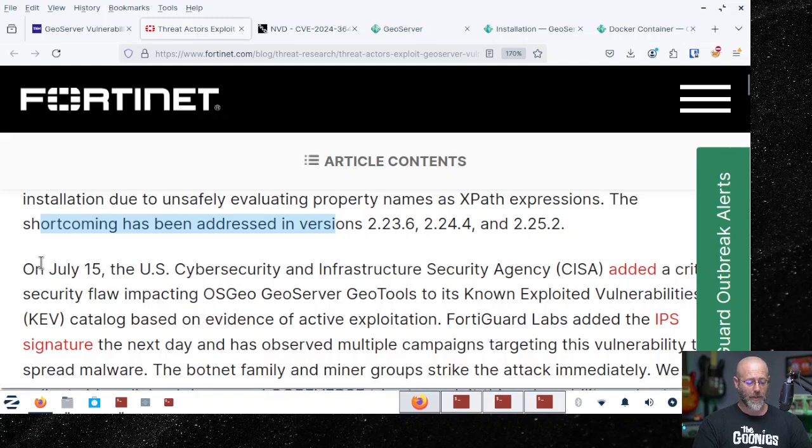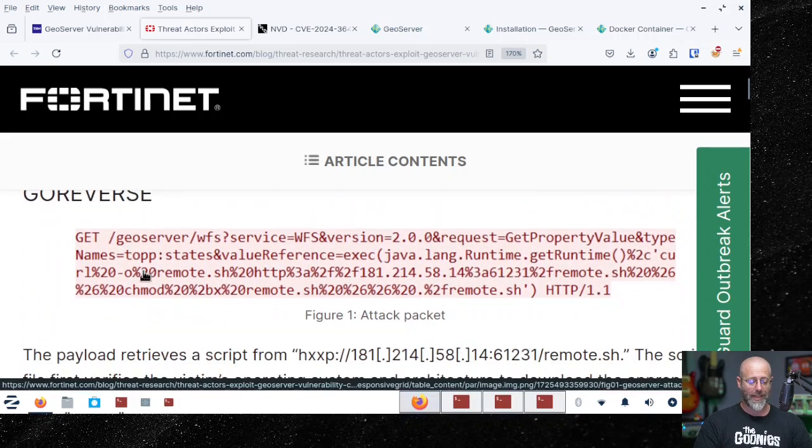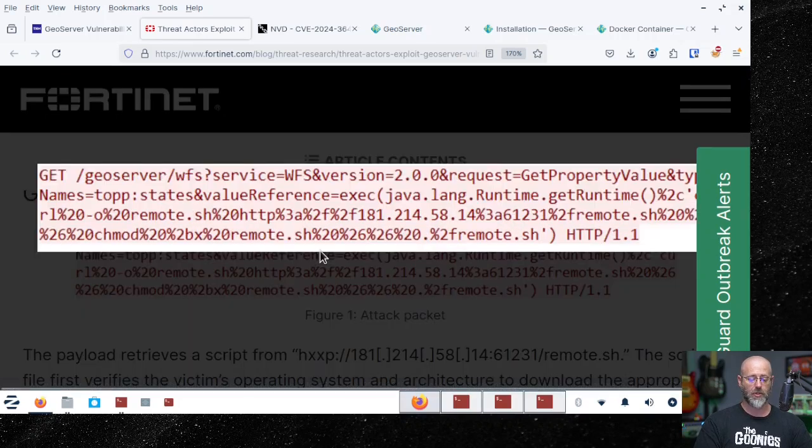And it looks like it was, like I said, mid-July and so on and so forth. Like I said, there's one piece of information in here. This is all good. You should totally be reading this. But ultimately, this is the piece of information that I needed to be able to build my script. This is the request that you need to make via HTTP against the server to get execution.